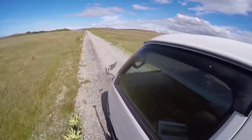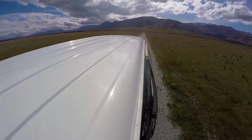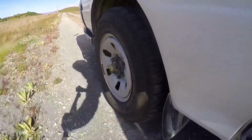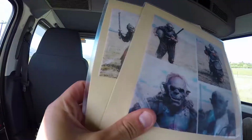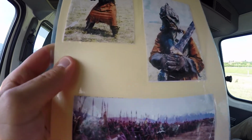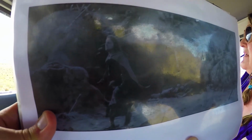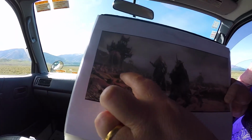We are having an absolute blast on the road with Dawn, visiting all those awesome locations. And before we arrive at the last location of the day, Dawn is taking the time to give us her last pieces of insight. And this is actually quite a tricky scene because it's all about mathematics in a way, because they have to measure. So they take the cameras and they put markers in the field.